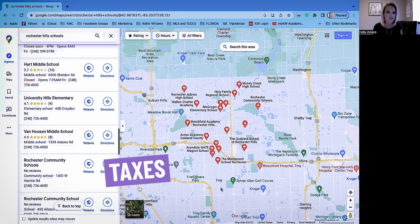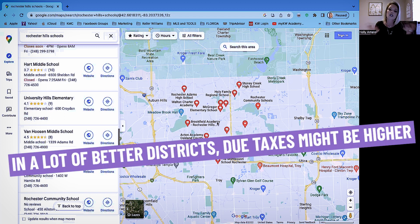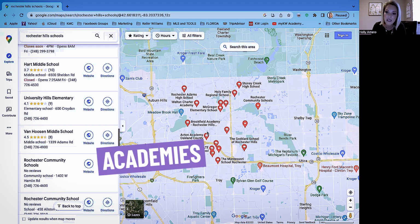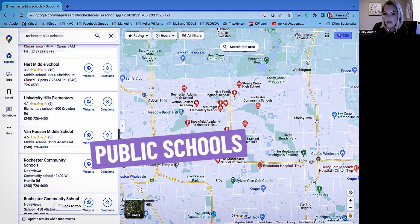Of course, don't forget your taxes when you're purchasing a home, they have a lot to do with the school district that you're in as well. So you want to check that out. And with a lot of the better districts, your taxes might be a little higher for different reasons. Those websites are a great opportunity. You can go through, take a look at the schools, see how they fare with their grades, the specific schools inside of Rochester Community Schools. But you can see there's a ton of schools. They've got academies and they have private schools and their public school system.